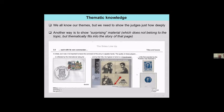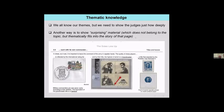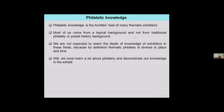And a reasonable judge is likely to see that stamp or that proof of Nikolai II and come and say, what is he doing there? And if he looks and reads the text, he would say, okay, this guy knows his theme well enough. So that's about thematic knowledge.